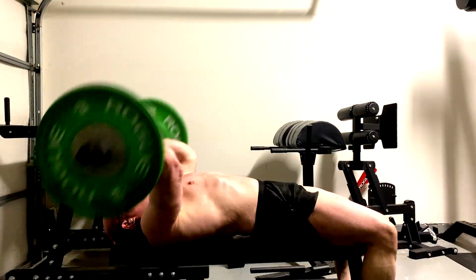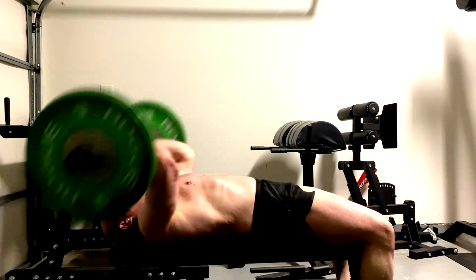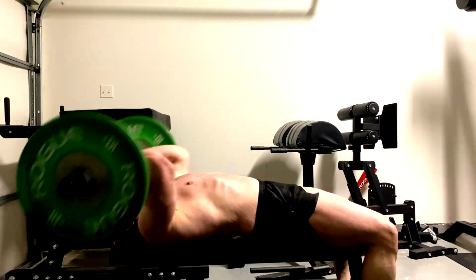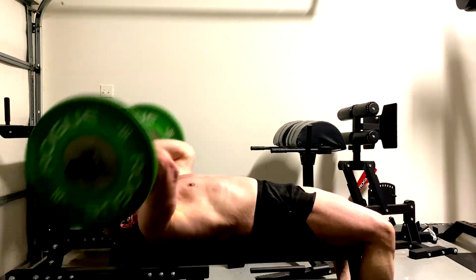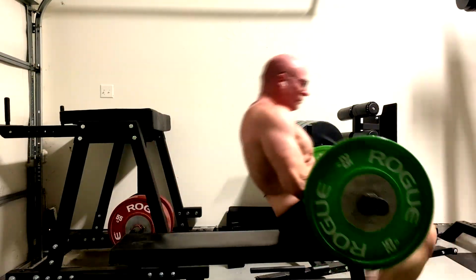If you want balanced development, you're going to need to do something that puts us into a bit of a lengthened position, and the extension does that. And notice I rock it back. Whenever I'm doing that extension, I rock it back towards my face at the bottom. Why? We're putting that little bit of extra stretch in for complete tricep development. So this balances it all out.